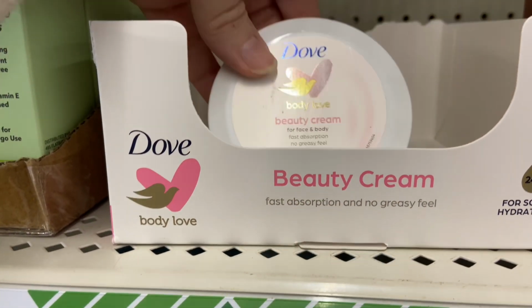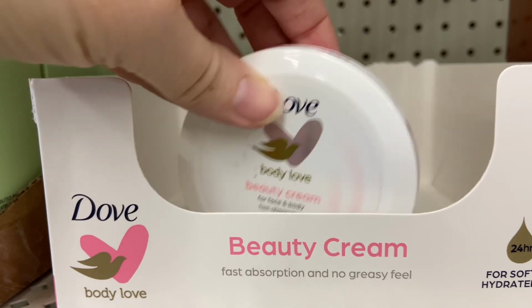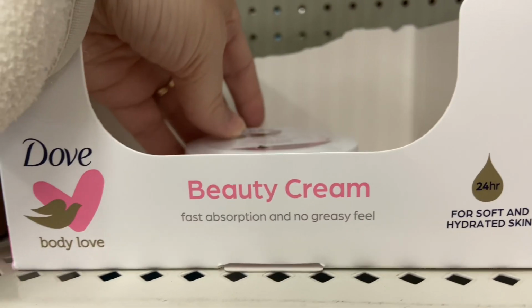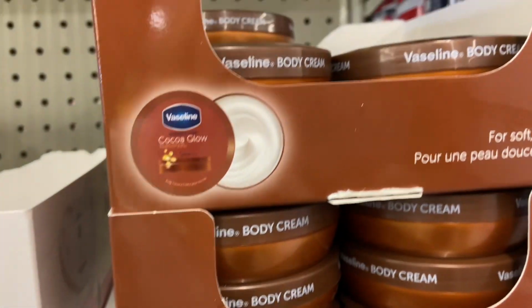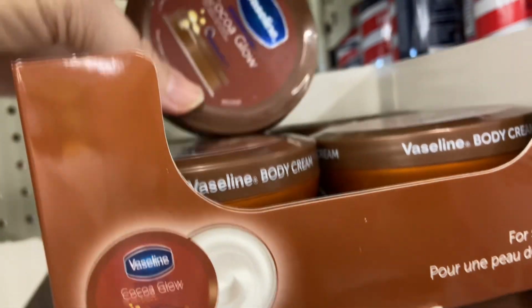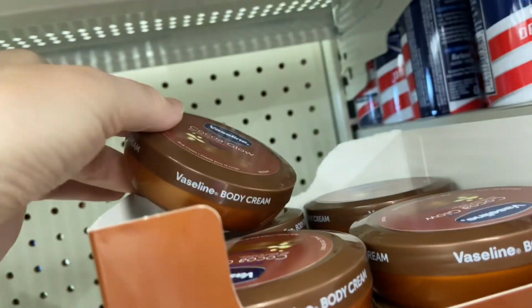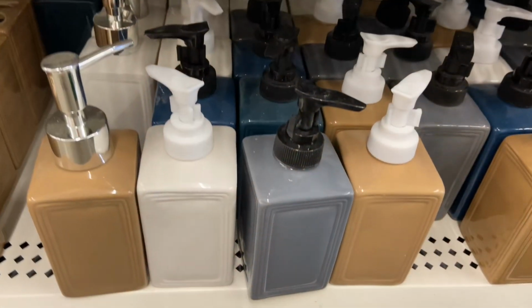Here we've got this Dove Beauty Cream. This looks really nice. There's only one of them left, so they must be pretty popular for soft and hydrating skin. Then this Vaseline one, wonder if this one is good or not. Let me know in the comments if you've used it. It says it's good to make your body glow.